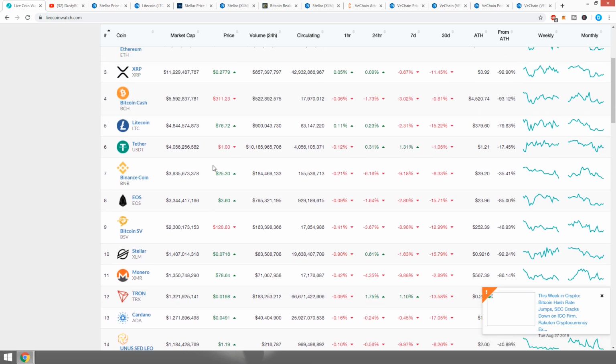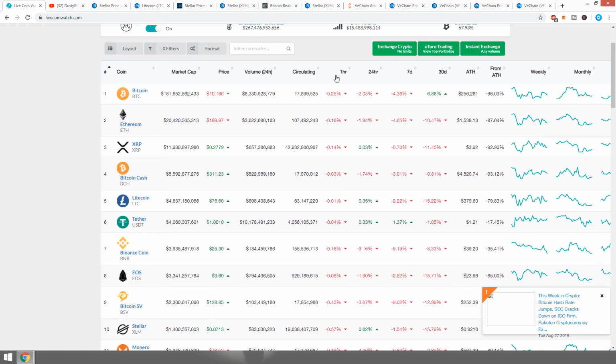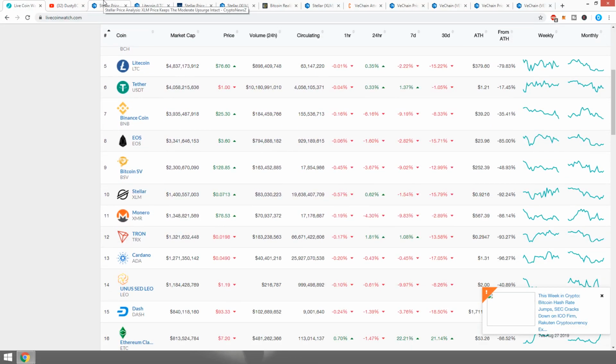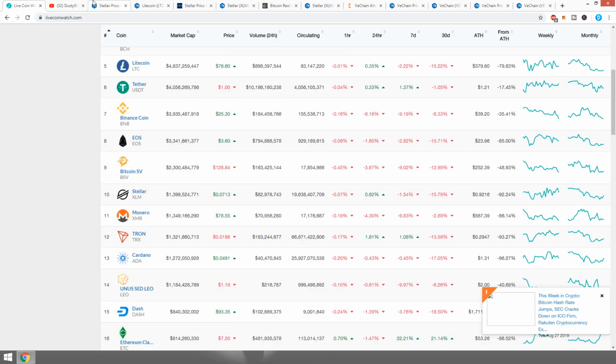Because what we know as factual is that these coins have a direct correlation with the movement of Bitcoin. So if Bitcoin goes up really heavily, these coins are going to go up. If Bitcoin goes down, these coins are going to go down. But what is important in these times, when the coins are not doing much on their own, is, at least to me, to know what they're doing relative to Bitcoin.